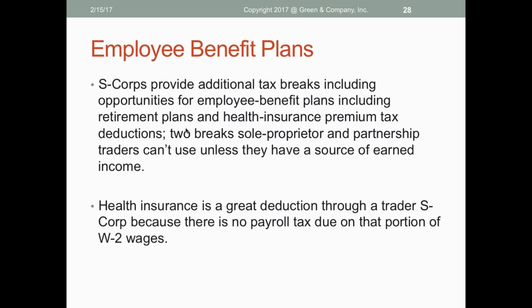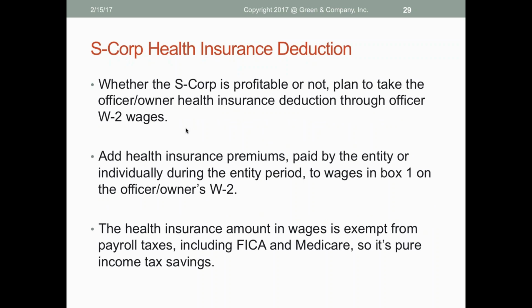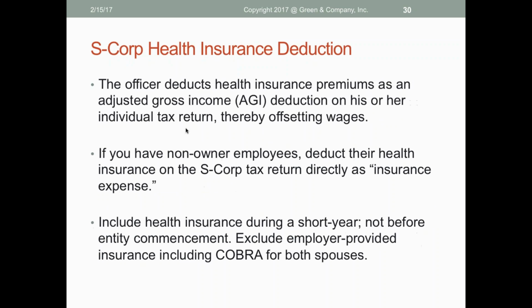Now, health insurance is a great deduction through a trader S-Corp because there is no payroll tax due on the portion of W-2 wages. It's a quirky deduction. Whether the S-Corp is profitable or not, you're going to take the deduction. You're going to add it to the W-2, box 1, but there's no payroll tax. The officer is going to deduct the health insurance again on the individual return where it's offset against the wages. You wind up with a deduction on the entity return because it went through officer's compensation.